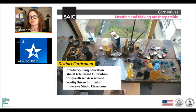We are an immersive studio classroom. What that means is that we want you to have time to really focus on the making and also the communication with your faculty members. So our studio courses are actually 6 hours in length. Of course, you have a break for lunch, and you will have a few other breaks in between. But this gives you ample time to set up your materials, play around with those materials, explore and make, and then have time to clean up as well.